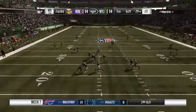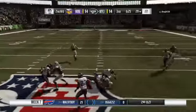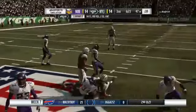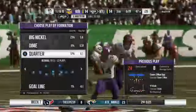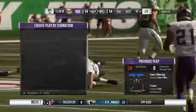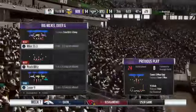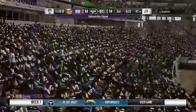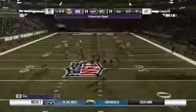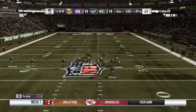On 2nd down, Darnold. Got his man, complete in the middle. That's Anderson. And he'll be taken down, but not before he gets into enemy territory. That one goes for 24 yards. This quarterback now 14 out of 17, 82%, and it's 1st and 10.